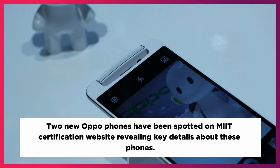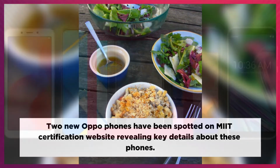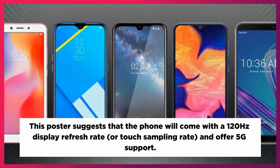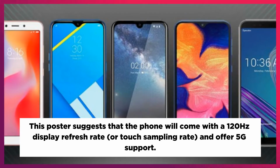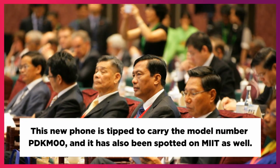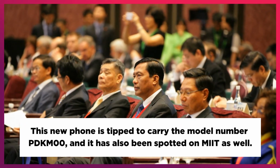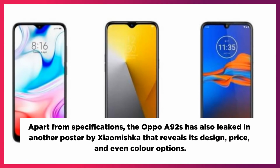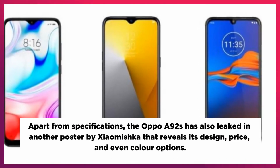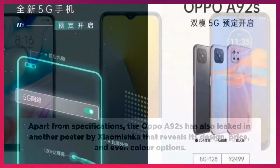2 new Oppo phones have been spotted on the MIIT certification website, revealing key details about these phones. This poster suggests that the phone will come with a 120Hz display refresh rate, or touch sampling rate, and offer 5G support. This new phone is tipped to carry the model number PDK-M00, and it has also been spotted on MIIT as well. Apart from specifications, the Oppo A92s has also leaked in another poster by Shimishka that reveals its design, price, and even color options.